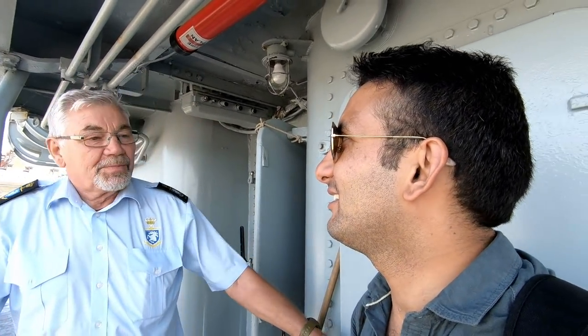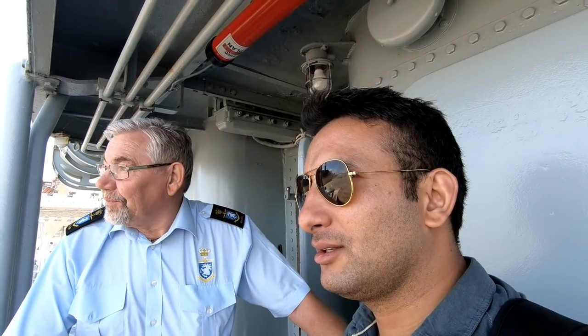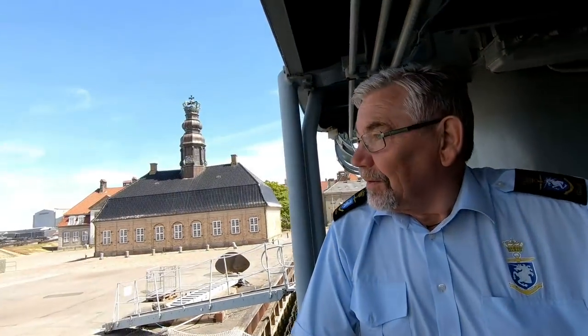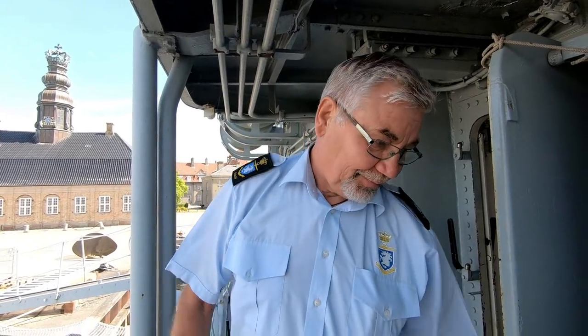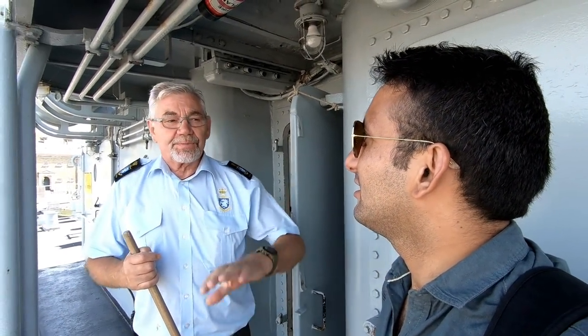Okay. The ship is from 1966. I finished in the Danish Navy in 1988. It was only 20 years, it's not much. But this ship was one of the most popular ships in the world. This one? Yes, because we have a jet motor.